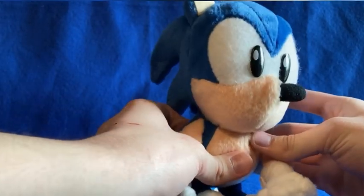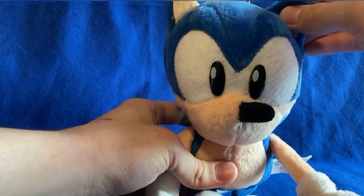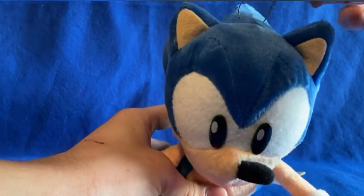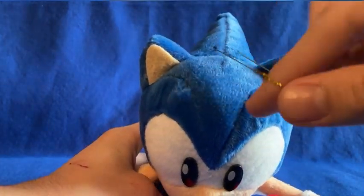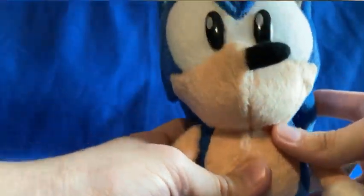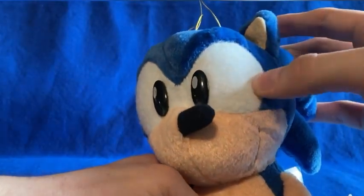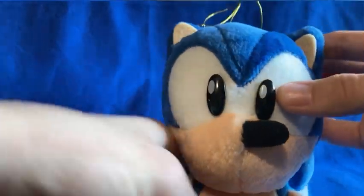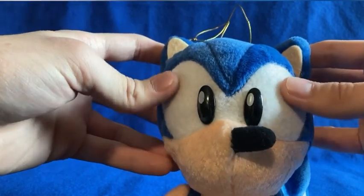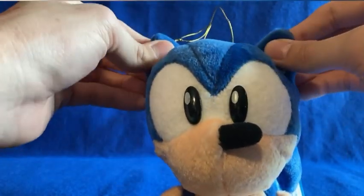This plush is in very good condition. I bought it off of eBay last year. He has his nice golden hang string still. It's in very nice shape. The whites of his eyes are made of a soft felt material, and they've held up very well. I've seen a few that have kind of ripped and teared a little bit.